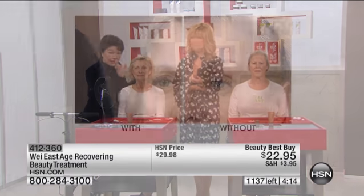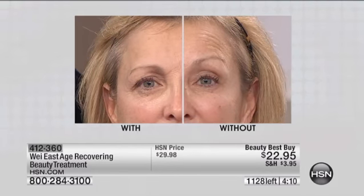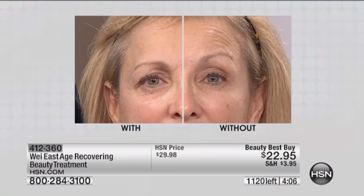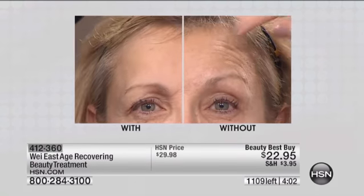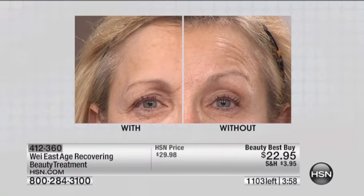Look at Barbara again. Look at camera number two. Take a look. You don't need a line. You can tell which side it's applied. So just imagine you had this at home. This is an end of year celebration for this one full ounce size, almost double what we sold last time for two. Never before for this price.